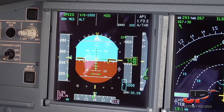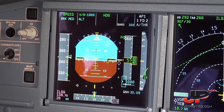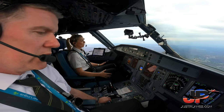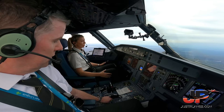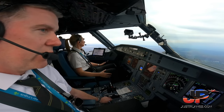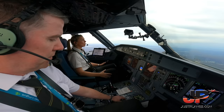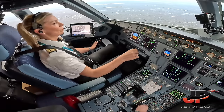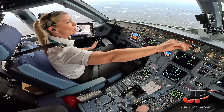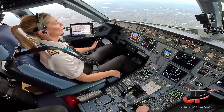Shamrock 10 Mike, contact approach 120.15. 120.15, Shamrock 10 Mike, good day. Approach, good day, Shamrock 10 Mike, 5,000, heading 160. Shamrock 10 Mike, New York approach, hello, New York, 3009. 3009, thank you, Shamrock 10 Mike. Shamrock 10 Mike, descend and maintain 4,000, then reduce speed to 210. Descend and maintain 4,000 feet, then reduce speed 210, Shamrock 10 Mike.